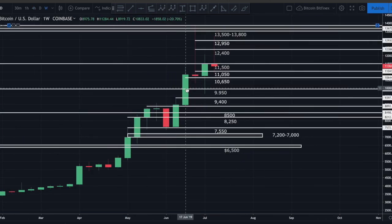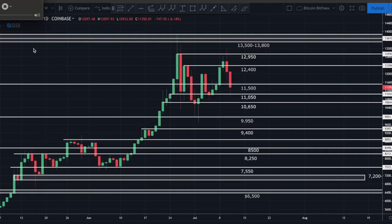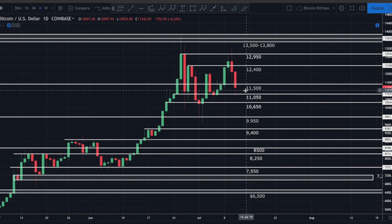Let's just leave it there. I don't want to spread any FUD. Let's just say that would certainly lean more to the bearish side. So let's wait and see how that plays out. Again, guys, I don't want to read too much into shorts. I probably shouldn't have even brought that up.